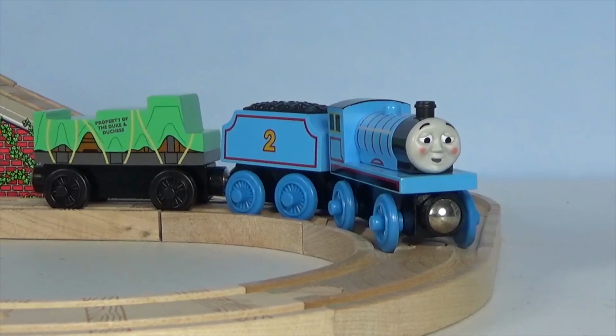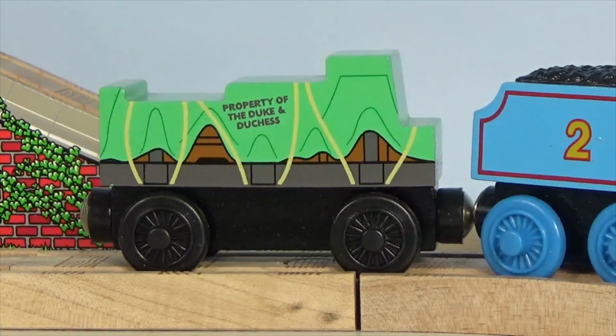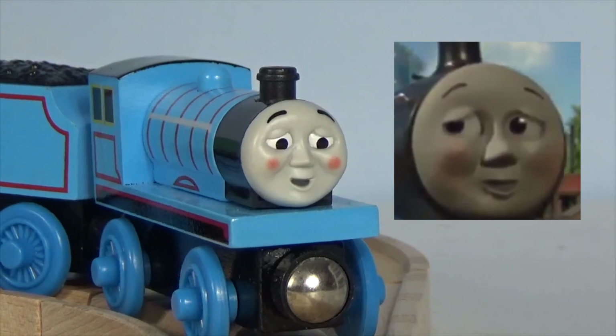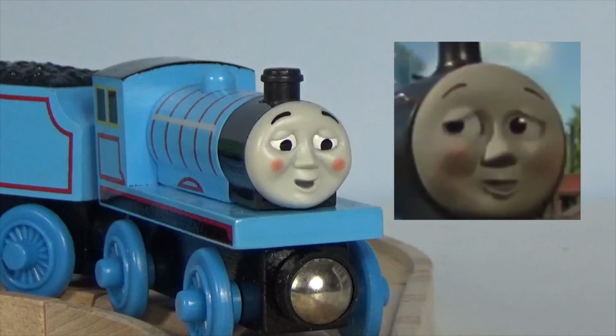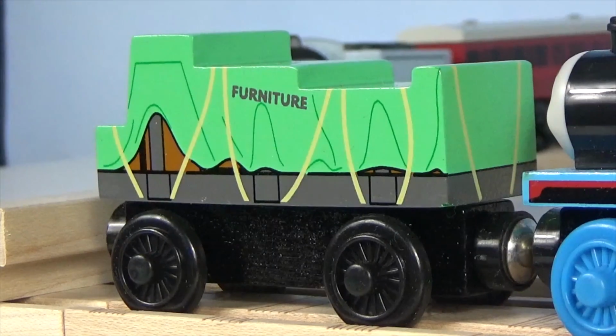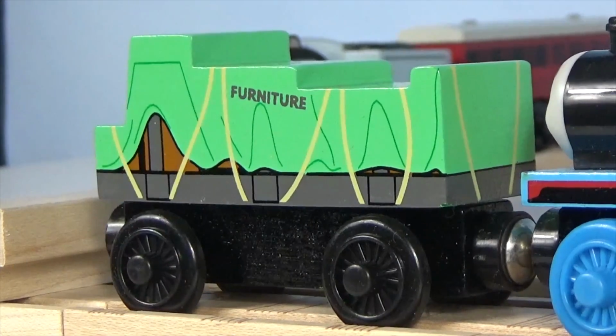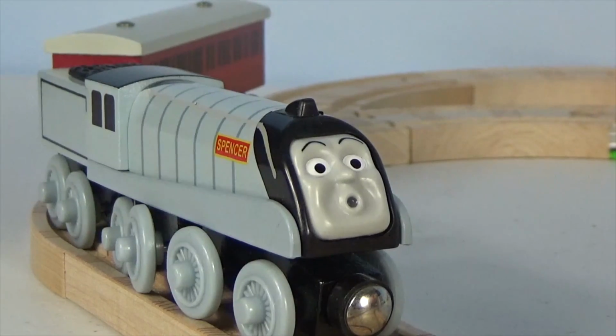Exclusivity! You got Edward, who's looking pretty worn out from pulling his heavy furniture flatbed. The face on Edward looks phenomenal, with his worn out cheeks being a very nice touch. And the furniture car matches pretty darn close to how it was presented in the episode it's based on. Spencer joins along with Edward in this set.